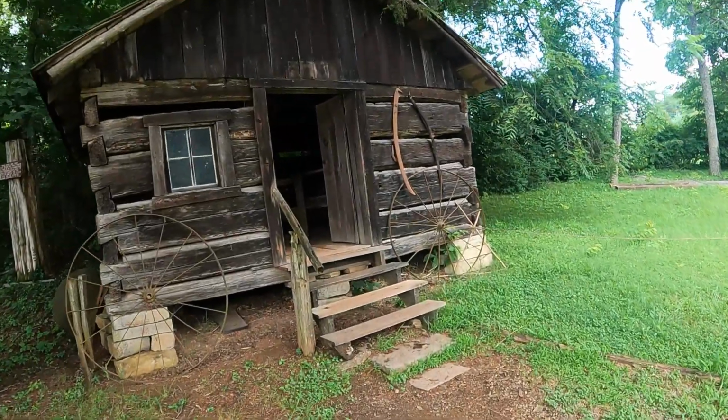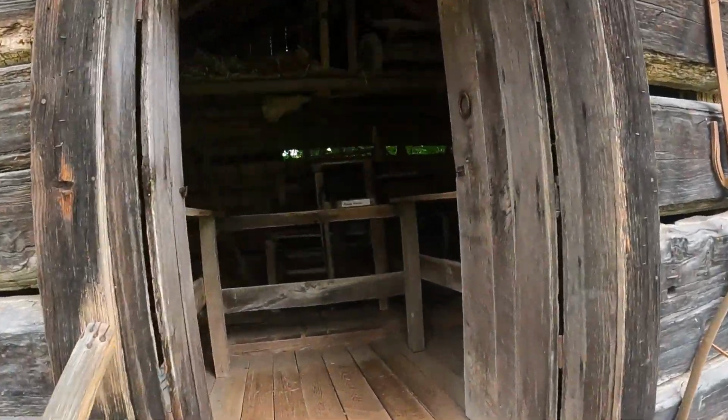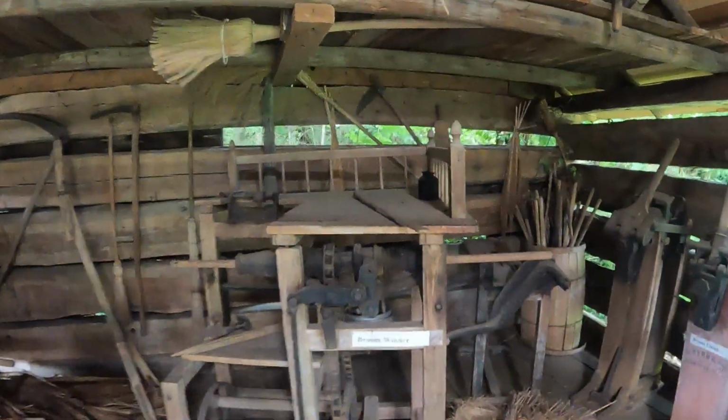Another one of Steph's favorite things. Well, yeah. Brooms, brooms and wagon wheels and wood. Now she's gonna want me to buy her a broom winder.